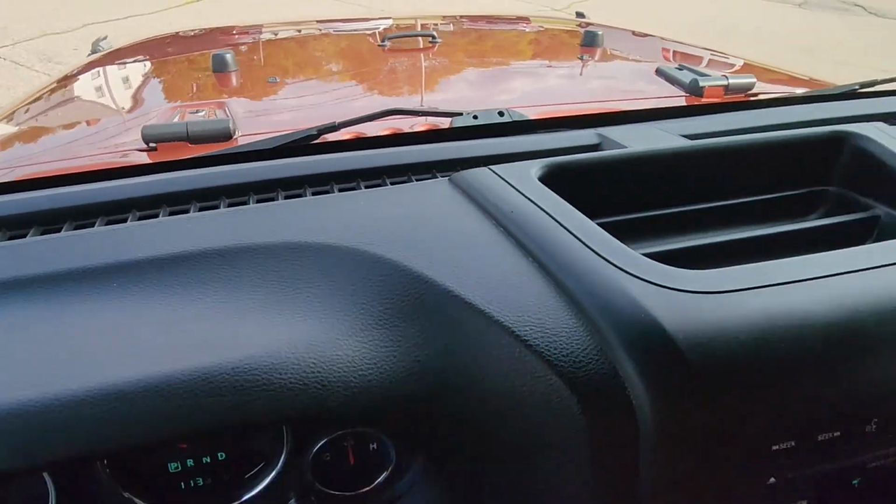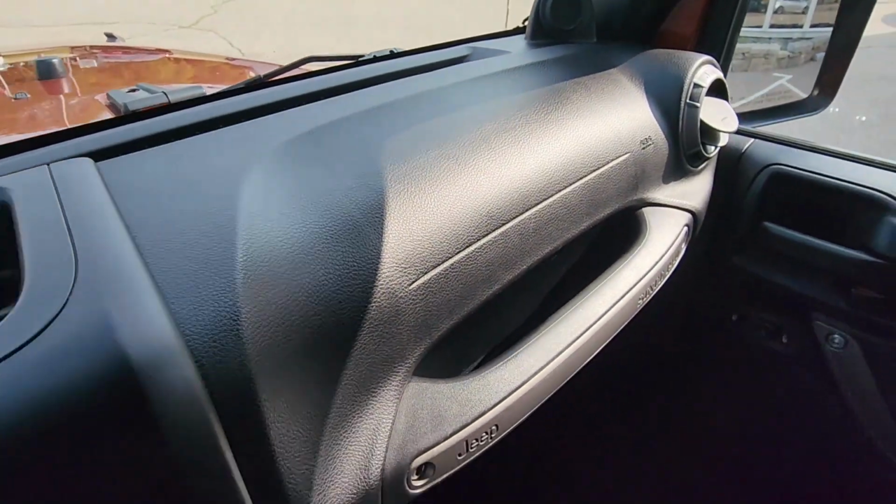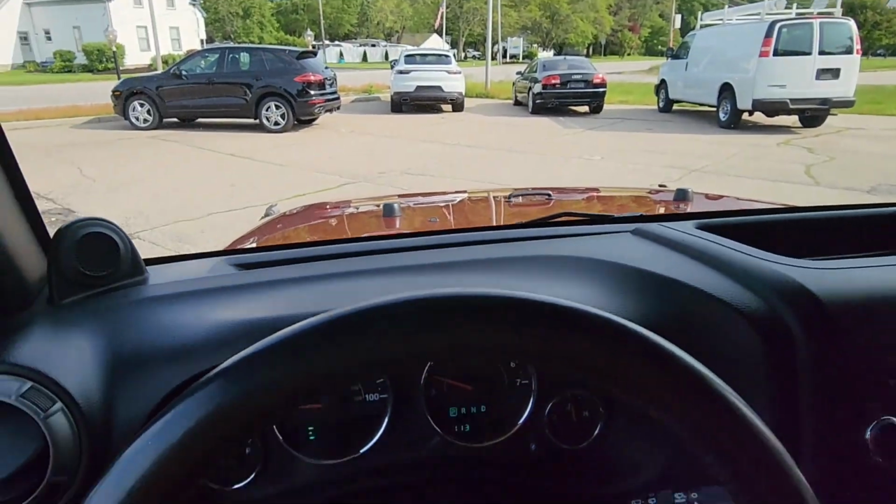But looking here at the dashboard, excellent condition. Not a whole lot of dash ahead of you. As you can see, the glass is right in front of the driver.